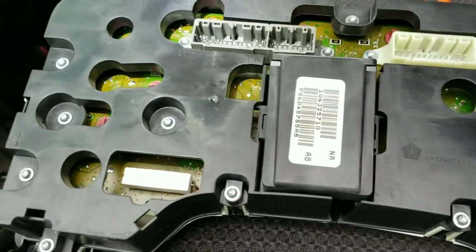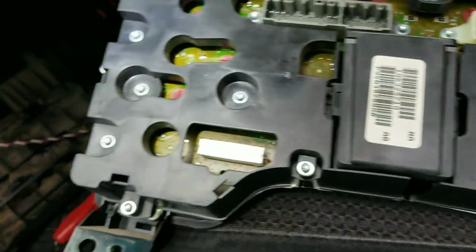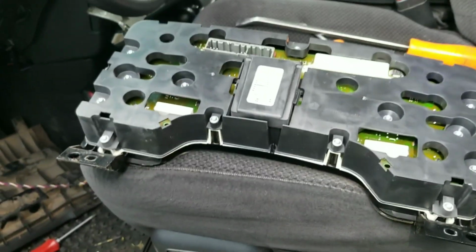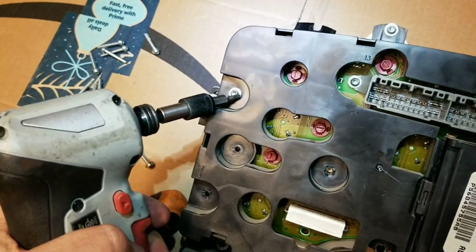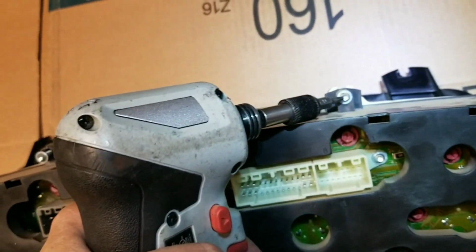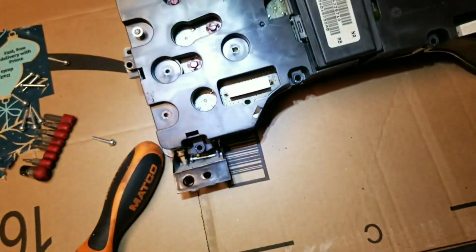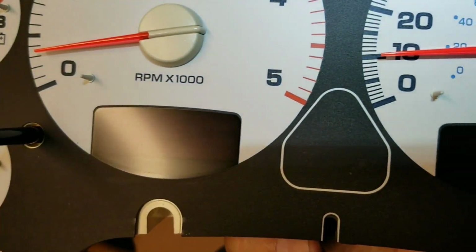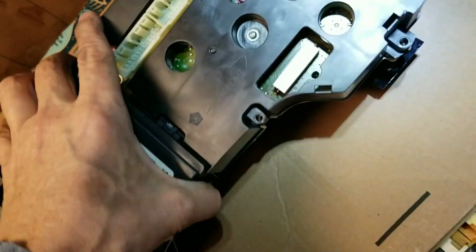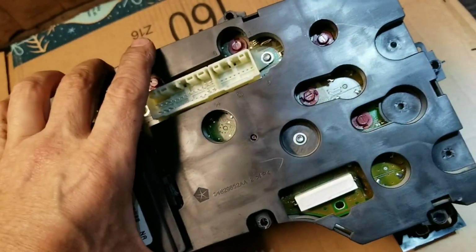Okay, got it out. Now, I bet somewhere on this thing is the buzzer or the chime. And I am hunting, and it's going down. Okay, a little bit of electrical tape over that lamp light. That'll take care of that part of it. And then I'll keep digging for the other part, for the buzzer.